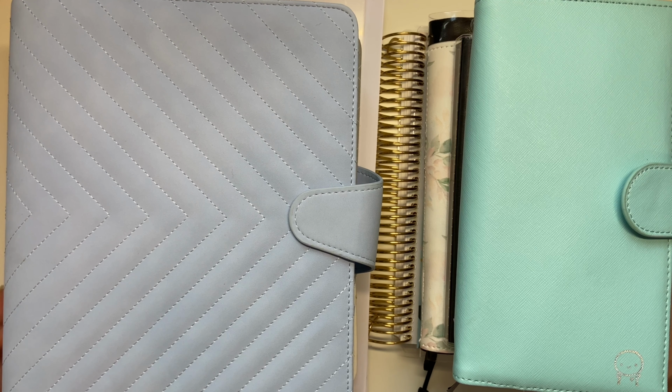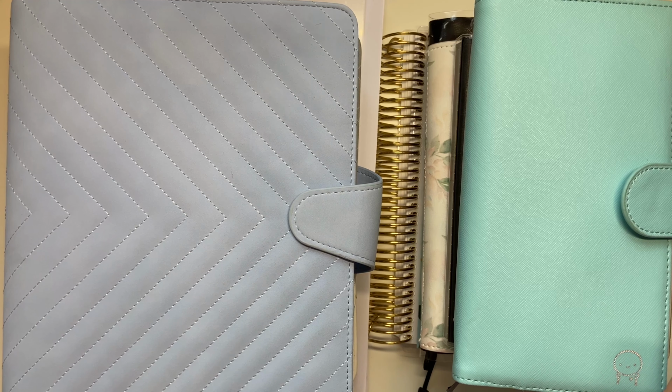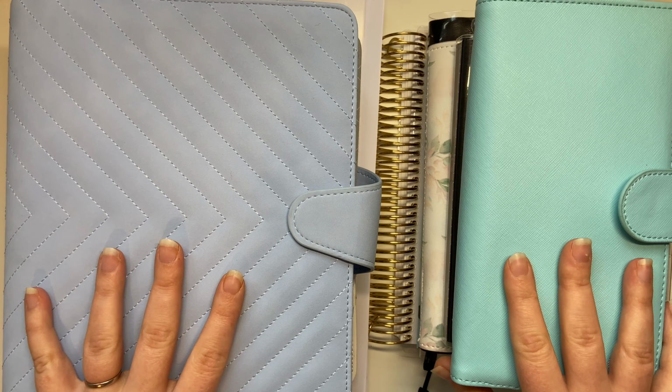I'm going to be sharing my planner lineup for 2022. It's not as huge as it was last year. I have tried to simplify it a little bit. I will go into that.